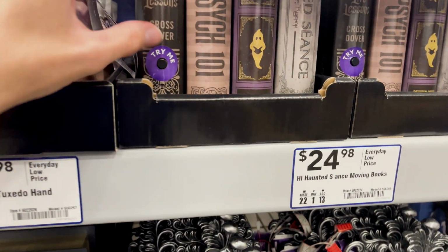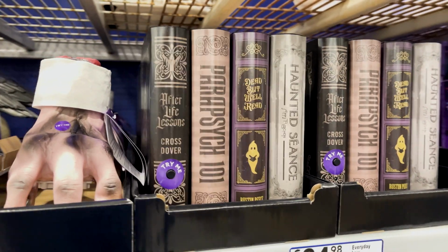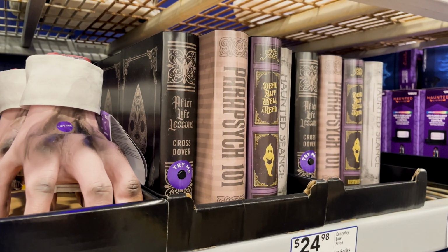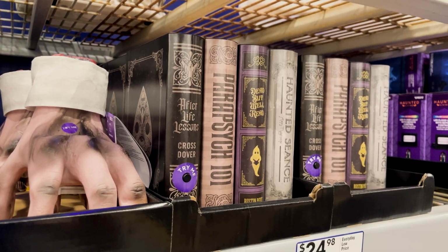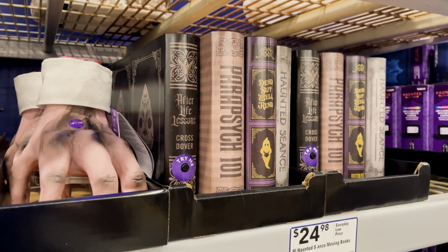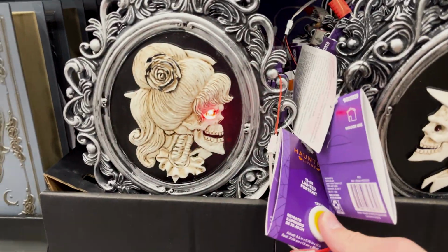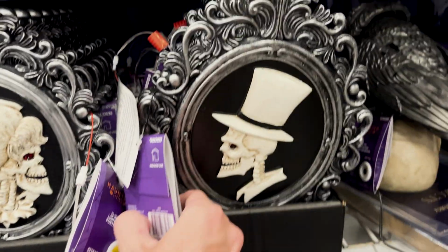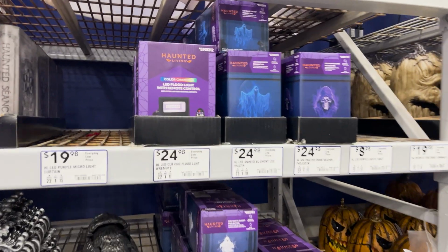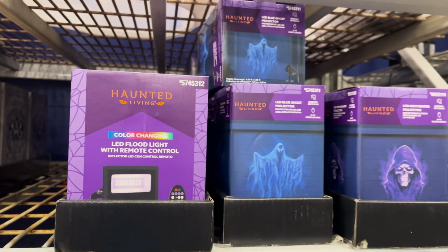Crawls around. We have the books that they always have. Are they working? Yeah. We all know what those do. Some light up portraits. They don't do anything aside from light up. Okay, so over here we have some lighting effects.